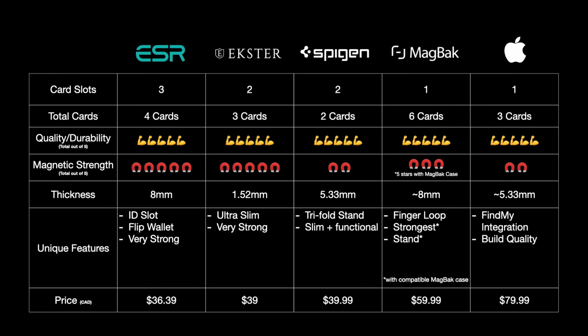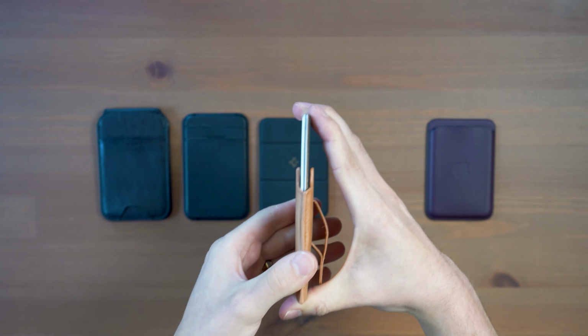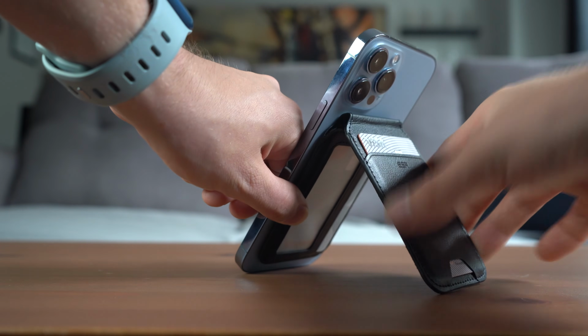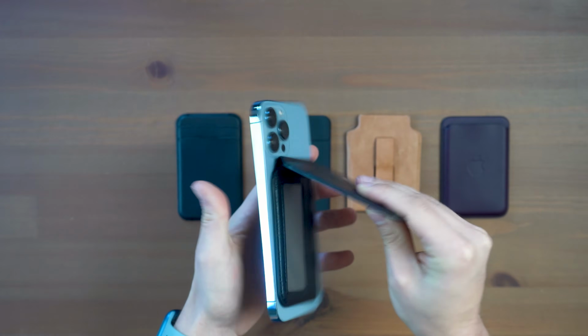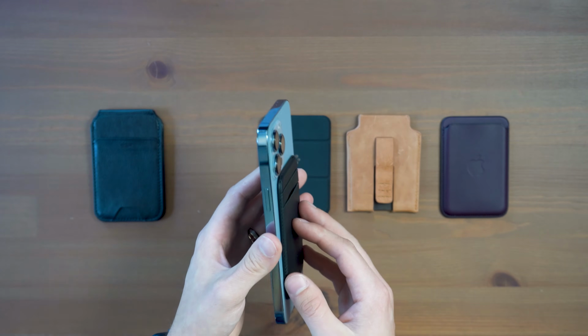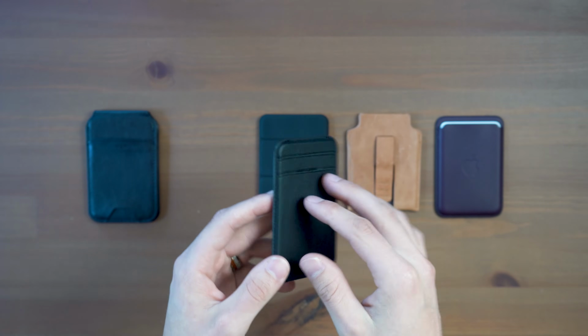No surprise there. Now, if you want to pick one of these up, there are some clear winners here based on the functionality that you actually care about. So first up, if you want the most cards to carry, then the obvious choice is MagBak. If you want stand functionality, I would say ESR has the best stability on the market. If you really care about strong magnets, you either want ESR, Ekster, or MagBak, but again, MagBak with the case, not by itself. If you want the slimmest, go with Ekster.